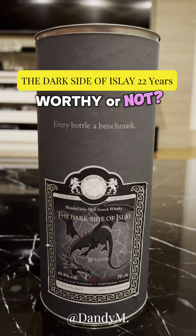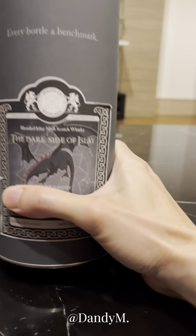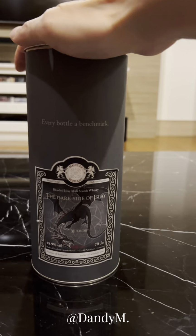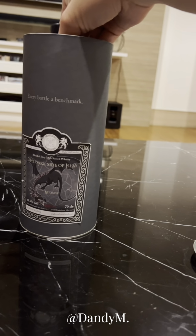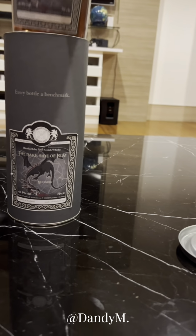So I'm super excited to share this bottle with you guys today. It's by Malts of Scotland. It's called The Dark Side of Islay. It's a 22-year-old blended Islay whiskey, and it's unbelievable. There's only 1,065 bottles of these produced though. So if you can get your hands on it, I totally suggest you give it a shot.